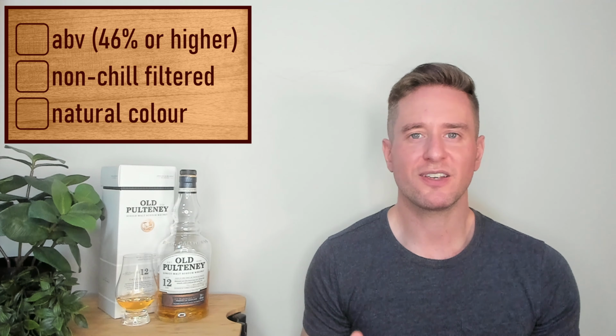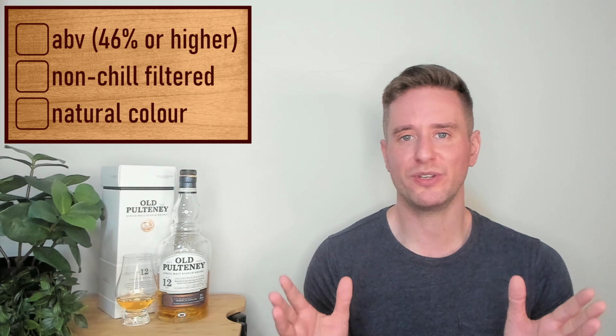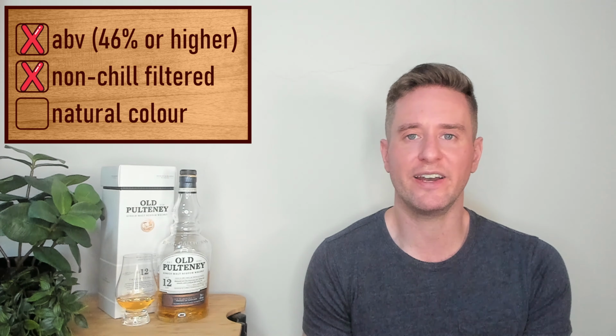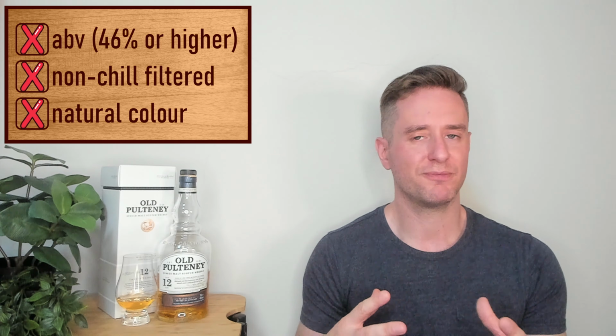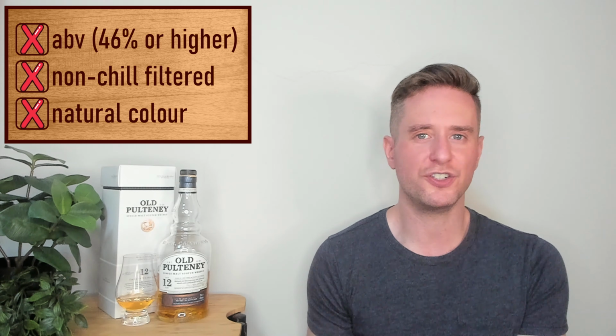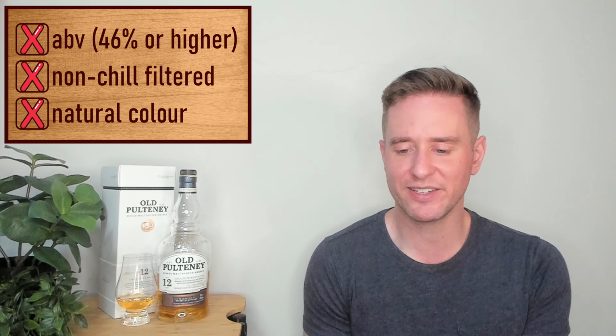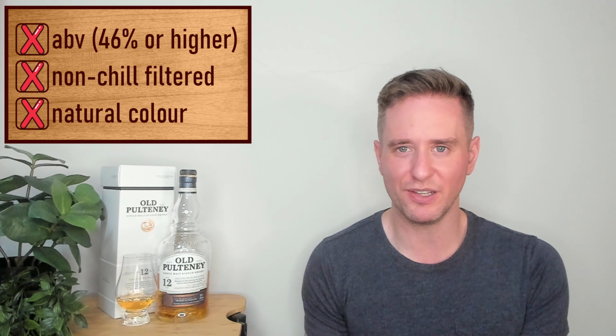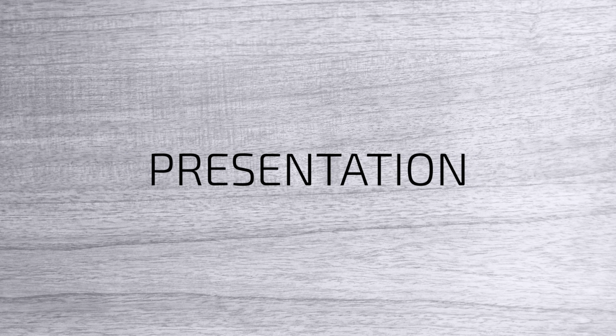Alright, so for our specs, unlike the 15 and the 18-year-old, which come in at 46% ABV, this one only comes in at 40%. It is chill filtered and it is colored. And of course, none of that is ideal, but this is also one of the cheapest 12-year-old single malts that you can get. So because of that, I'm not going to give it a pass, but I will whine about it a little bit less. So we have our fake color there.